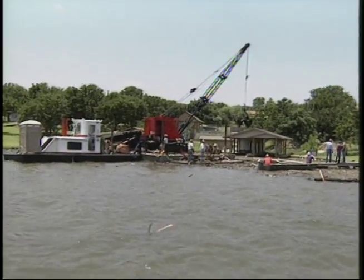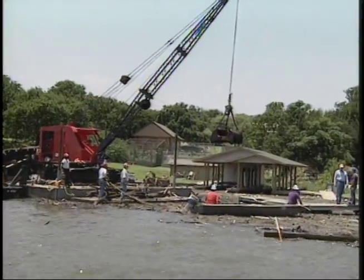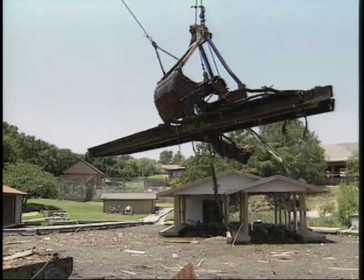LCRA crews from dam and hydroelectric operations have once again taken on the daunting task of clearing debris from Lake OBJ. The last round of flooding on the Llano River swept away boat docks and left the lake littered with huge trees and logs.